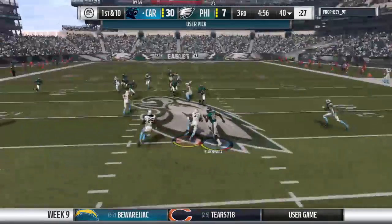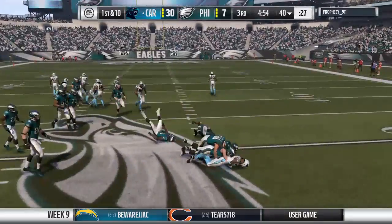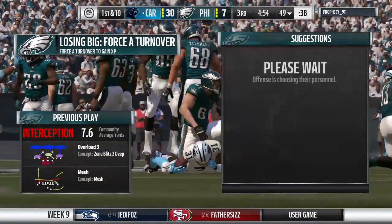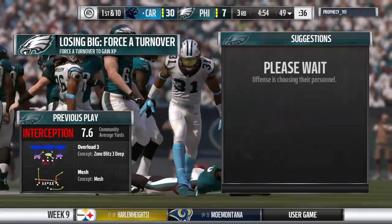Wentz, and he's going to be intercepted a 3rd time. A great read, and it's picked off. And they get the football. They'll set up shop at their own 49-yard line.